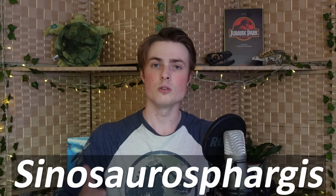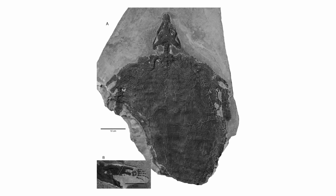Again, there was then a bit of a hiatus in Saurosphargid research, but not nearly as long as the last one, until 2011 when a new species was named, Saurosphargis. The fossils of this species were found in rocks in southwestern China, and they revealed a lot of much needed information about these strange reptiles, with an almost complete and fully articulated specimen being found.